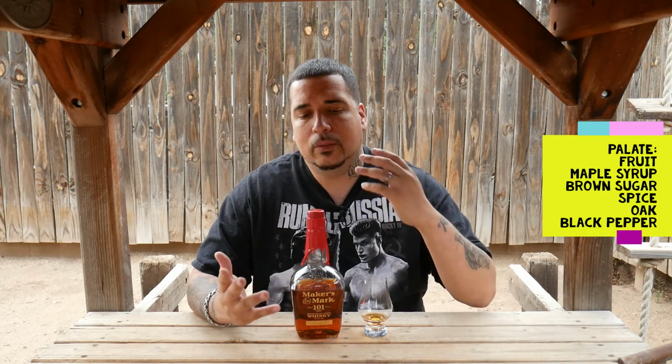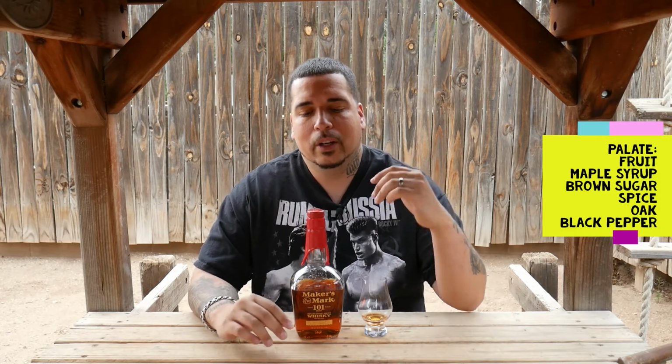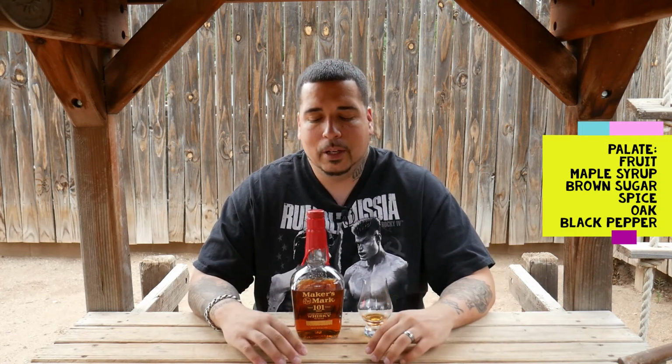And I got a little bit more spice, a little bit more oak, and a little bit of a black pepper note came through. If I didn't know better, I would say that this is leaning more towards a rye whiskey, which is really weird, or maybe that's just my palate today. But like I said, this is a wheater, so it's just really weird. The vibes that I'm getting again are winter vibes and more of a rye type of whiskey. But maybe it's just something I ate today that's making it come through that way.